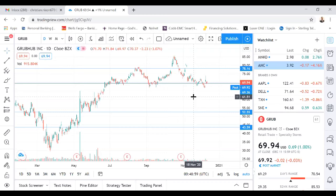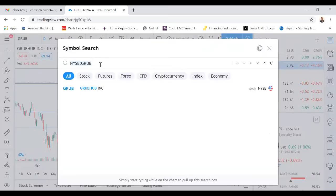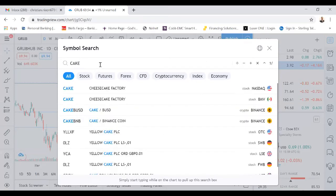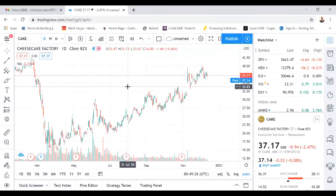And not panic. Let me see. Look up another stock. I messed up on this one. What's another good stock? Look up, I'm gonna retire. Look up CAKE. Cheesecake Factory. That's one of my good stocks. I think I bought this.